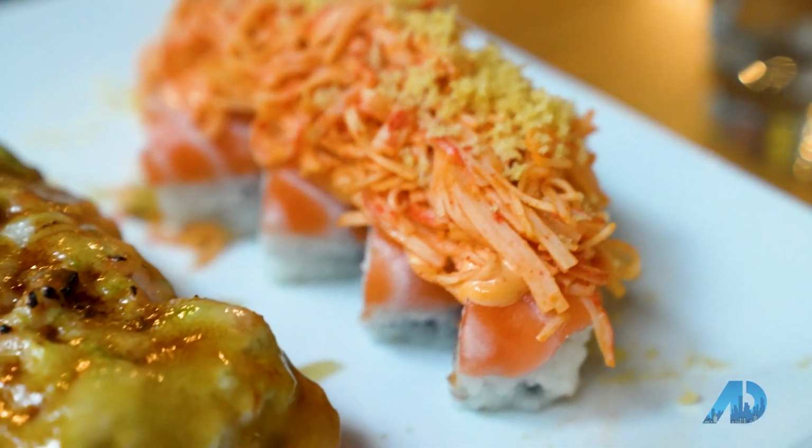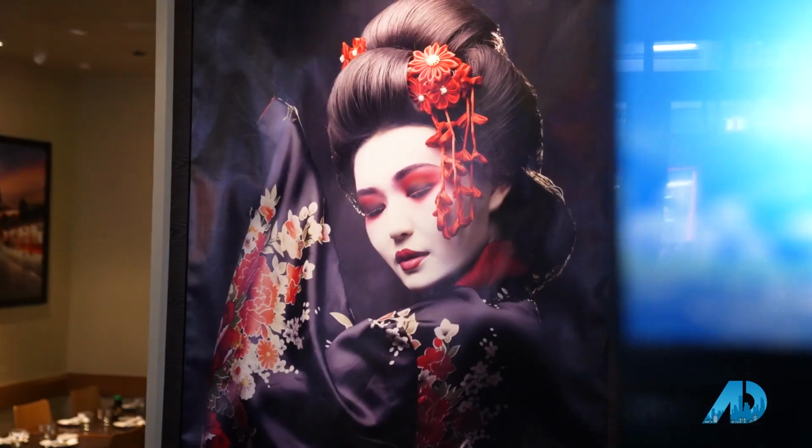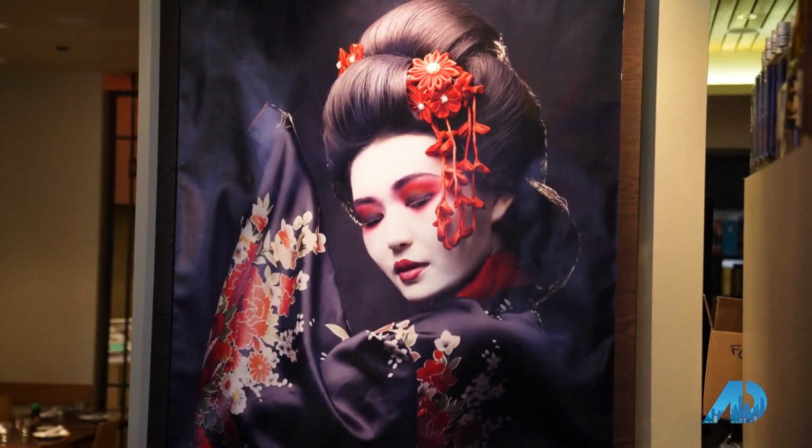If someone was going to come here for sushi, what's your favorite dish on the menu? The favorite dish has to be the seared fatty salmon. You can order a la carte, it comes in 2 pieces and it's delicious. Slightly seared fatty salmon.